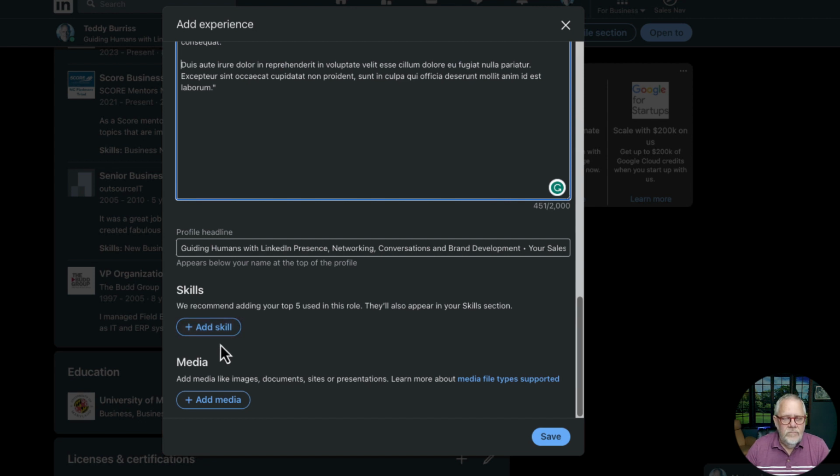Now, you can add skills. These are skills that already exist on your LinkedIn profile today. You can add those skills to this position if it's important to your target audience. You can add rich media. You can add a document, a PDF, an image, a slide deck, again, if it is important to your target audience. Not just important to you.